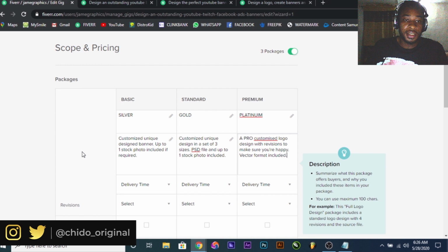If I want to edit this, I might say customize unique. Okay, I might use professional, customize professional. Like I say, don't copy blindly, copy and edit, because if you copy blindly, Fiverr will flag your account down ASAP. Telling you guys, you don't want to go there. That's up to 1 stock image if you customize. You can change it for all this. Use professional for all this. Revision included.